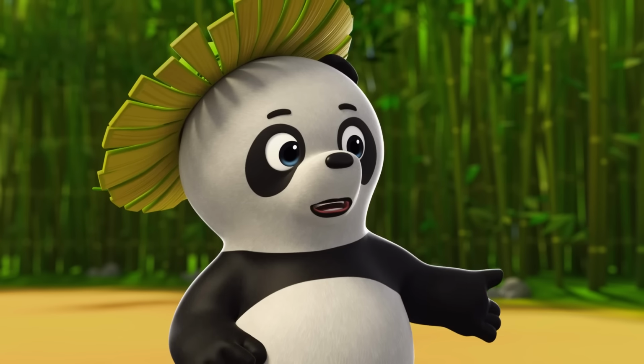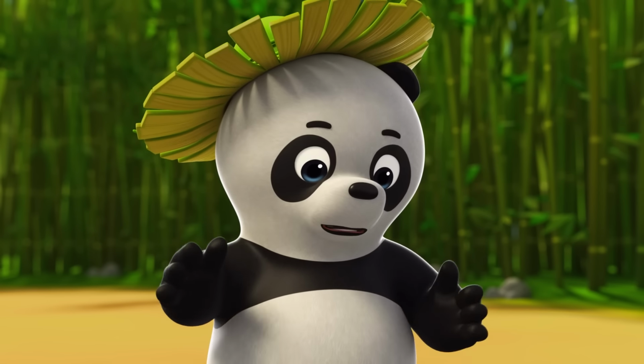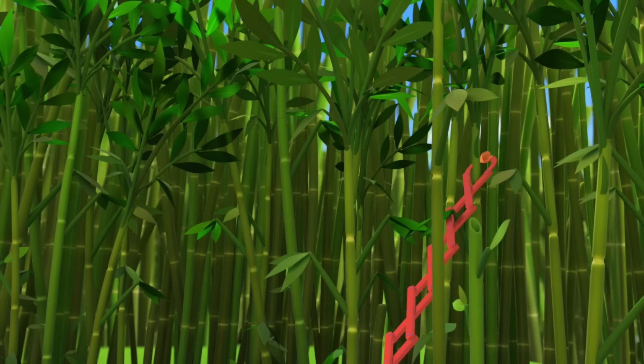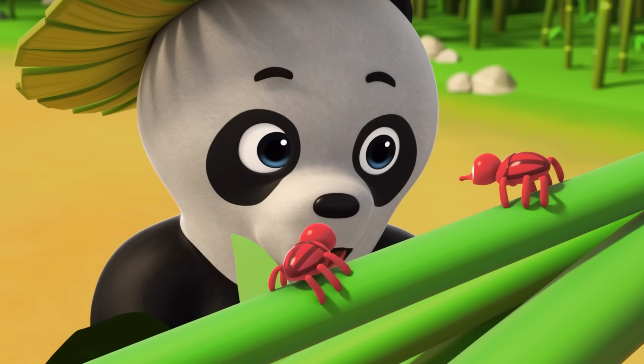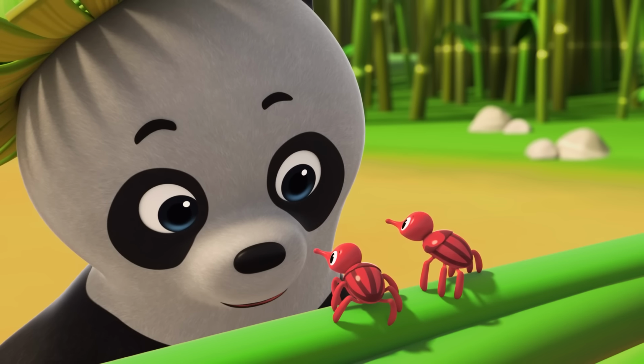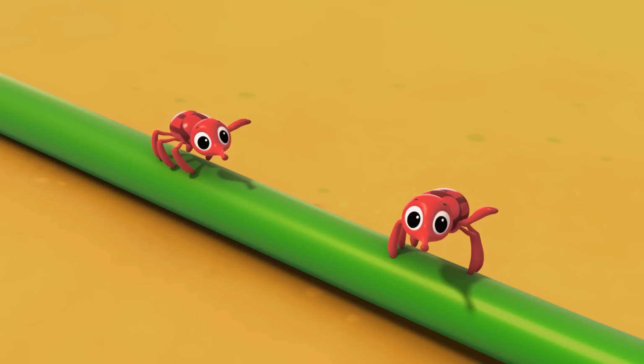Could you get me a little more bamboo? All this chewing makes me terribly hungry. Sure thing. There's a nice stalk just there. Whoa! Little red bugs. Oh, it's Reese and Fiona. They're red bamboo weevils. Hi, buggies!